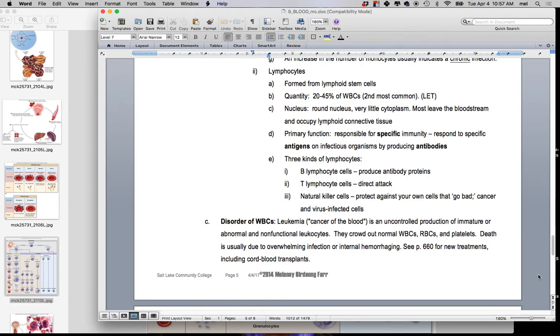They have a round nucleus and very little cytoplasm. Most of them do not stay in the bloodstream. Most of them migrate into tissues and the lymphatic system. Okay? Their primary function is, these are the smart parts of your immune system. They are responsible for more immunity and less defense. They do some defense, but they're responsible for more immunity. And specifically what they do is they respond to an infection by producing an antibody.